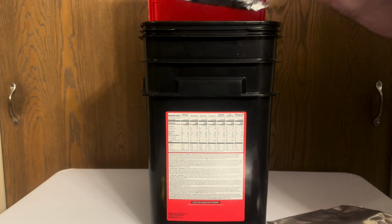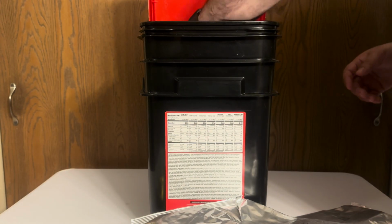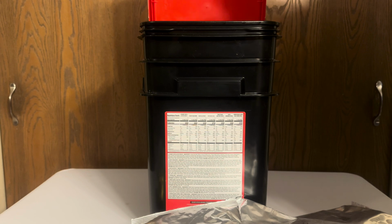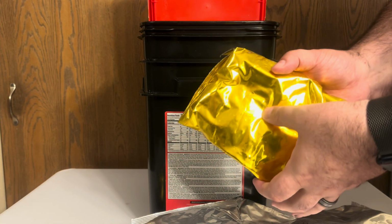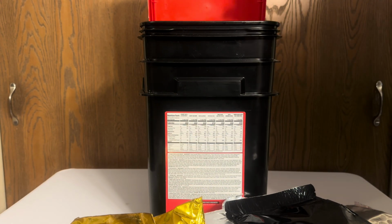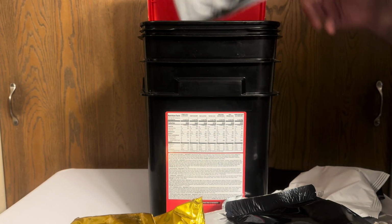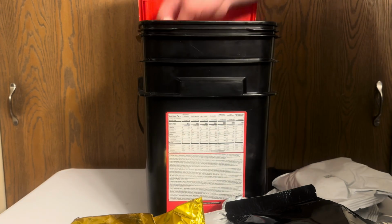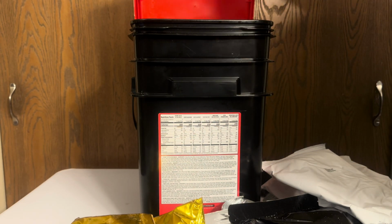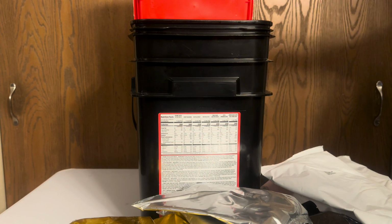Teriyaki rice, pasta Alfredo, vanilla pudding, this is chicken noodle soup, I think this is barbecue beans. This is apple cinnamon, it's kind of hard to read on there. It's another apple cinnamon. This is brown sugar maple. Oh, this is a creamy pasta veg, and this is another creamy pasta veg. This is an orange drink mix. Last but not least, another orange drink mix. So there's a few duplicates, but the rest of it are just the main entrees and stuff.